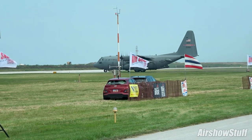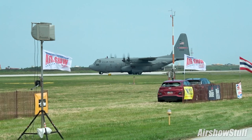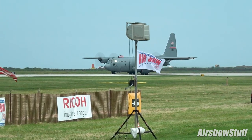32-1, taxi back to park. 32-1, nice job today. Taxi back, left turn at the end on Alpha, taxi back into park. 32-1, left turn at the end, back to park and make park.